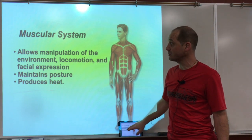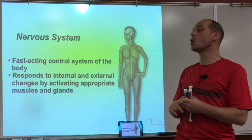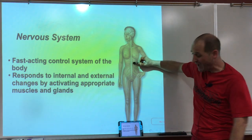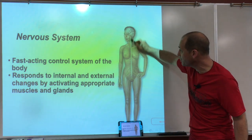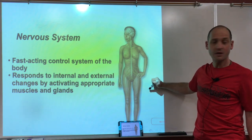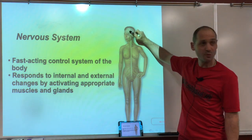Interesting, my favorite system. One of my favorite systems. Also one of my favorite systems, the nervous system. It's a very fast acting control system of the body. So you got this brain, and then you got these wires, like wires in the wall. And they go from one place to the next place. They go down the spinal cord, and they go out into the body on these wires, and then they go to all the different muscle cells. And they connect the body to the brain. Sometimes it just goes to the spinal cord, but most of the time it goes to the brain.